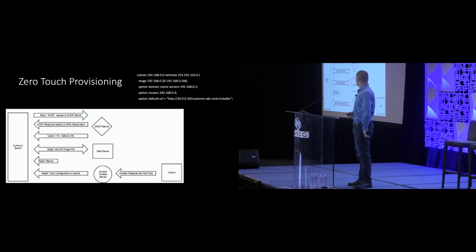So some examples, Zero Touch Provisioning. This is for Cumulus, and it's very easy. It's just the default URL. You point it at, we use a web server. The switch will boot up. It's in ONIE mode. It DHCPs out all of its interfaces. We plug in the management interface to our out-of-band management network. It pulls an IP address, DNS server, default gateway, and a default URL. Then it goes to that web server, pulls down the code, reboots, and voila, you have a Cumulus switch.